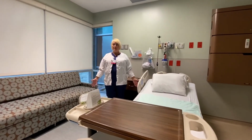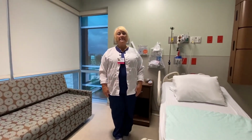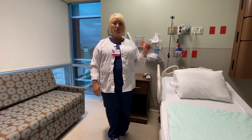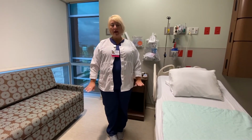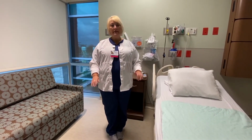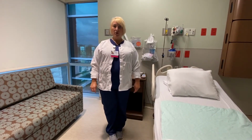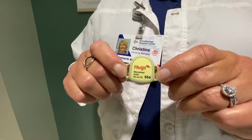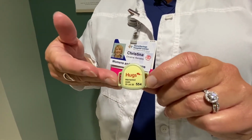This is one of the postpartum suites here at StoneSprings. Many of our patients ask us how long it will be when they're finished their labor and come over to the postpartum unit to begin the recovery process. We don't have any set time limit. We make that decision based on how you're feeling and what the patient census is here on our floor at that given time.